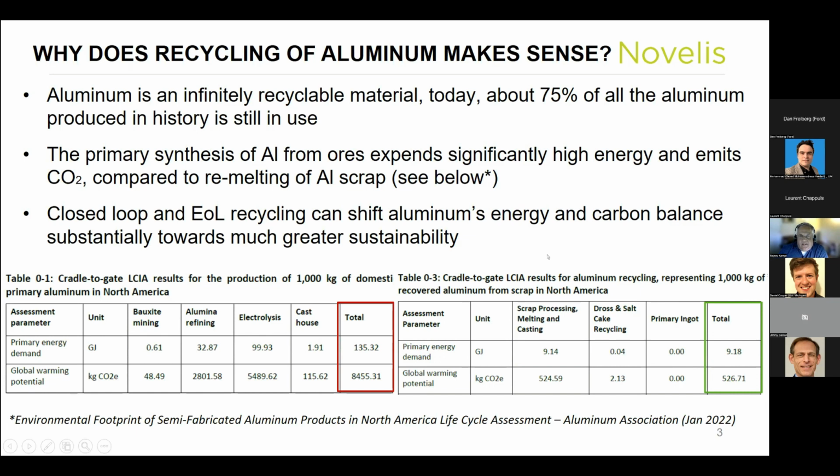And then the key benefit of recycled content really comes down to energy and the emissions. So typically primary synthesis of aluminum from ores takes a lot of energy and emits obviously CO2. And numbers can be seen. This is the Aluminum Association report that talks about the life cycle assessment. And as you can see, the primary energy demand and the using recycled aluminum difference is very large, almost 15, 16 times. And the amount of CO2 emitted is much less than what you would get out of the primary.